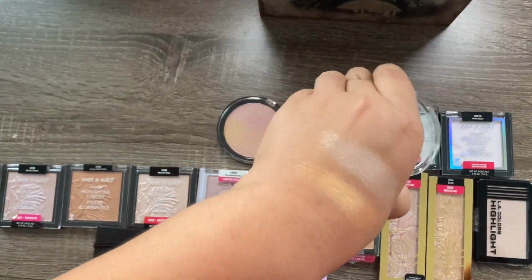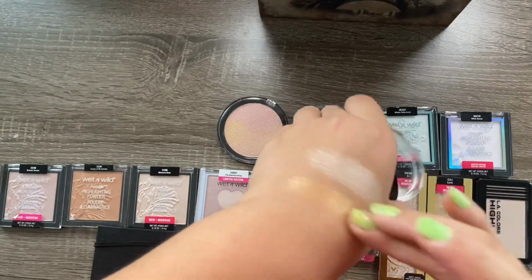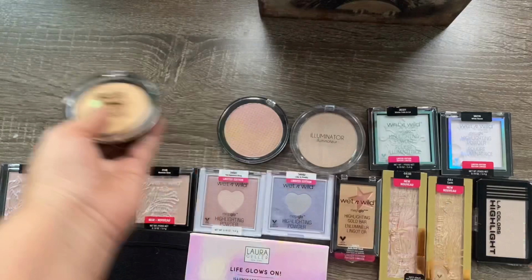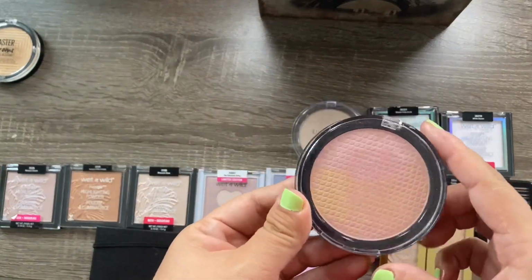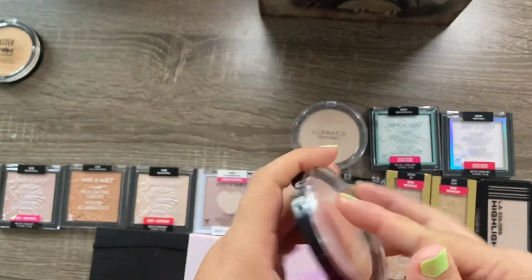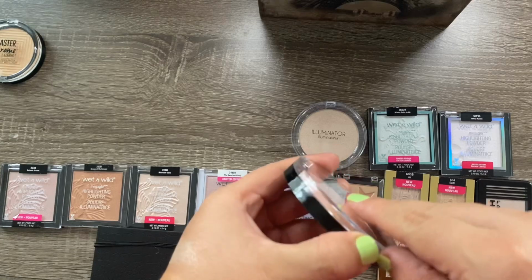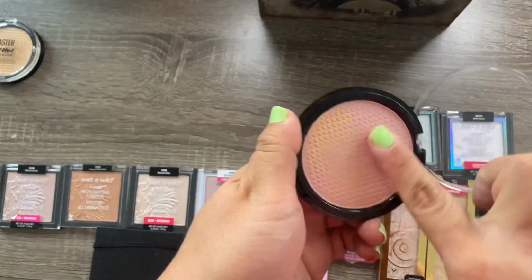This one looks like it might be a little too dark for my skin, so I think that I'm going to declutter this one. Next, I have this highlight right here. This is another highlight that I also found at TJ Maxx and Marshalls. It doesn't have a specific name, but it's supposed to be like mermaid themed. And it's also another very pretty highlight.